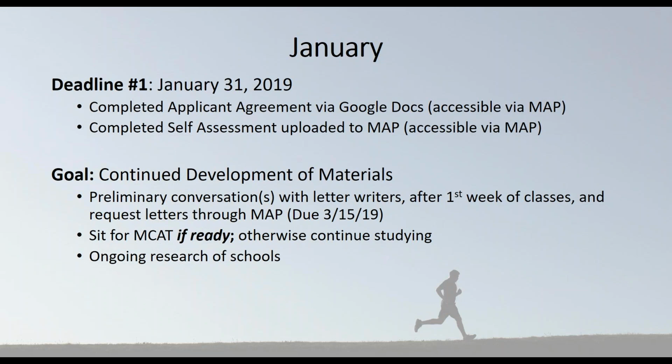And with regard to ongoing research for schools, you'll want to continue to develop your reasons for why you want to go to a particular program and start to look at the individual schools' websites beyond just the MSAR, for example. So doing a little bit of deeper research.